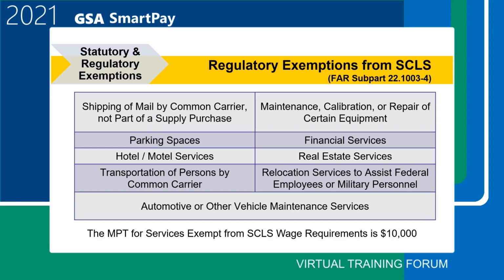Shipping by itself, if not under one of these exemptions shown, is a service subject to the Service Contract Labor Standards and the lower micro purchase threshold for services. One of the regulatory exemptions is also maintenance, calibration, or repair of certain equipment. This equipment is specifically defined in FAR as ADP, office, and word processing systems, scientific equipment and medical apparatus or equipment if the application of microelectrocircuitry or other technology of at least similar sophistication is an essential element, and office business machines when services are performed by the manufacturer or supplier of that equipment.